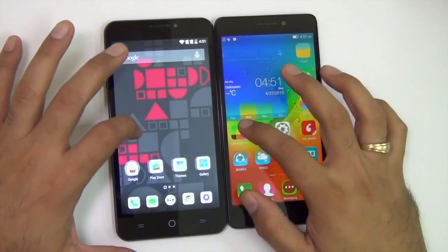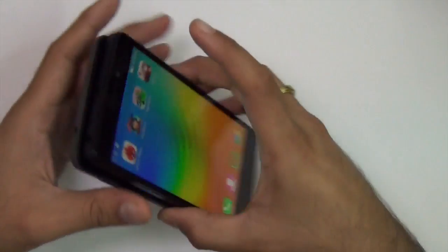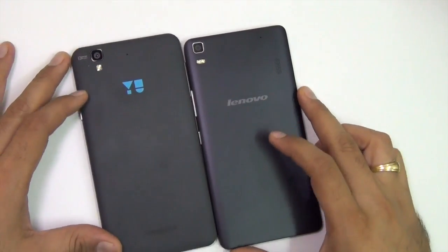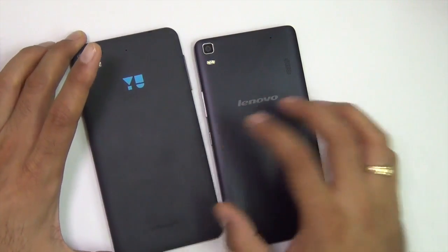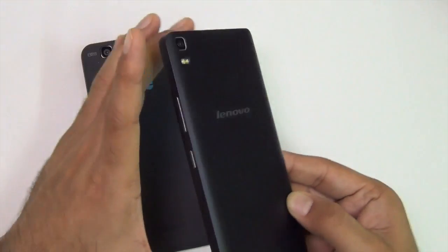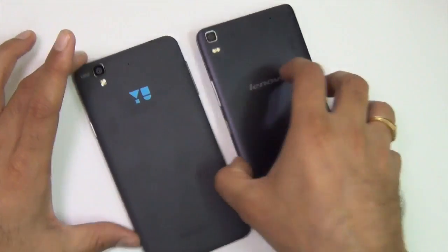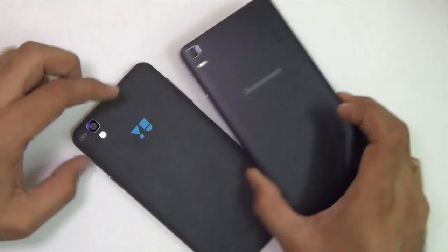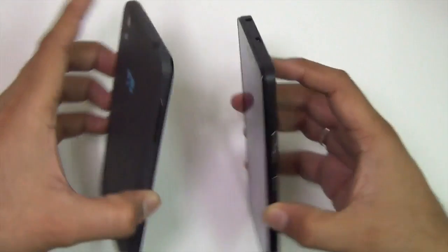I'll start with the design and size of the phone, and they come very close when it comes to size and they are very similar when it comes to design as well. However, the back of the phones are very different. The Yureka comes with a matte finish which is a sandstone style of finish, or as they call it, moon dust, whereas you have a matte finish which is very different and very smooth on the Lenovo A7000. In terms of overall profile, they come very close, and in terms of placement of hardware, they are also suspiciously very close in terms of design.